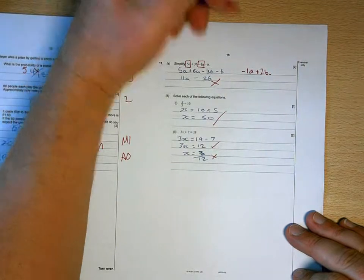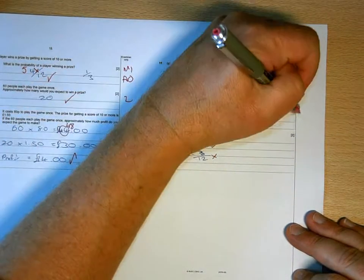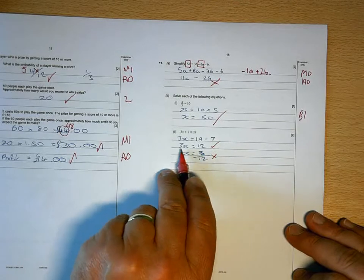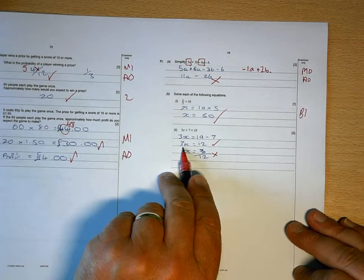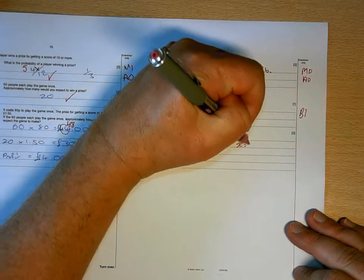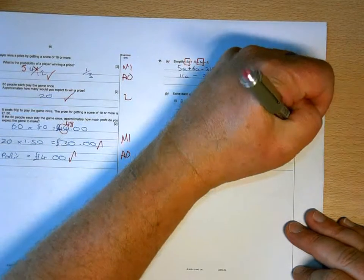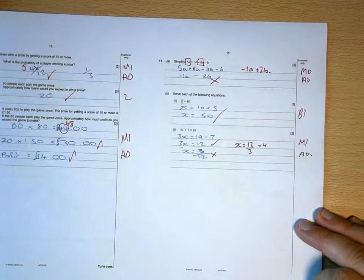So let's go through this. So no marks for that. 1 mark for that. For this one, where you've gone wrong is you're dividing by the wrong number. To get the x on its own, you have to undo, get rid of the times 3. The opposite of timesing by 3 is dividing by 3. So in algebra, we would write it like that. 12 divided by 3 is 4. So you get 1 mark, because that bit is right, but then you've gone wrong.